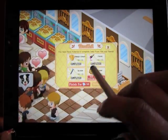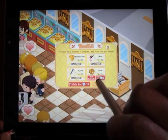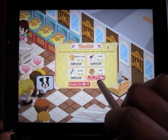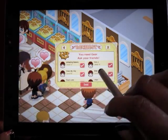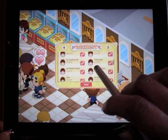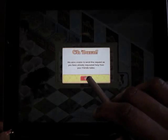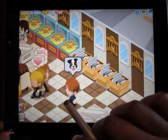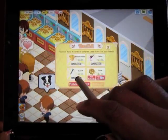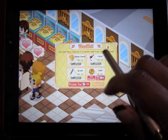As you can see, I have 3 items completed. I needed 10 pieces of paint, 10 sheets of metal, 10 screws. I have 5 gears. I actually need 10. So here I could ask my friends. And these are all the people that are my neighbors, and I could actually ask them. So then you would say send the request, but I can't actually. You can only send requests once during a 24-hour period, and I actually asked people to send me the screws, which is completed. So once all these are completed, I can build my deep fryer.